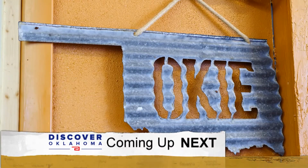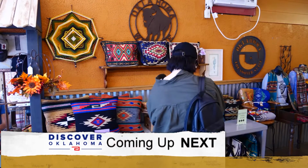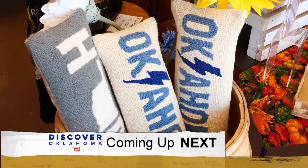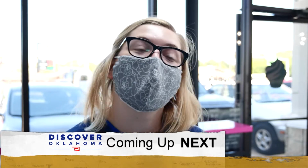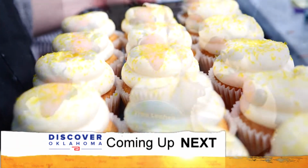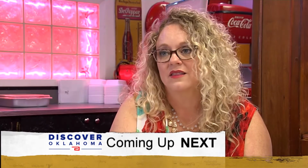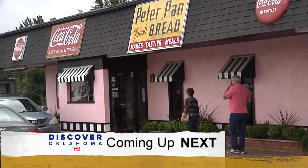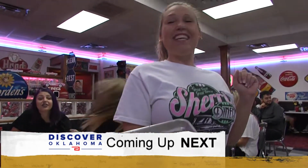Everyone's very excited to be able to buy local items because we've had items that have been sent to Japan and Australia. The hot spot to grab your Oklahoma-themed gifts and share them around the world. Oh my goodness, I know. I probably could just stare at these and not even eat them, but I'm definitely going to eat them. Could a cupcake ever be too sweet to eat? We take you to the spot that says maybe. We're not just known for one thing. We're known for just about everything. And the little diner where everything is good. It's all coming up when Discover Oklahoma continues.